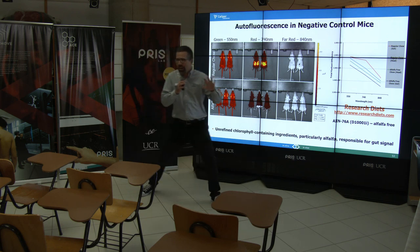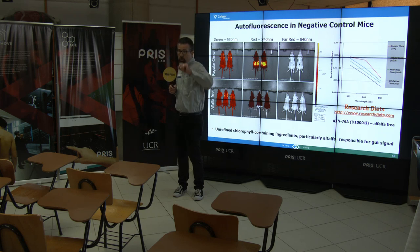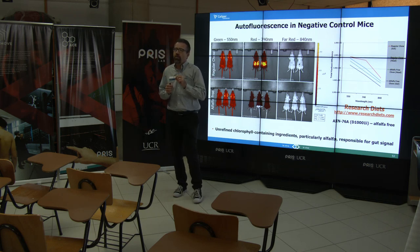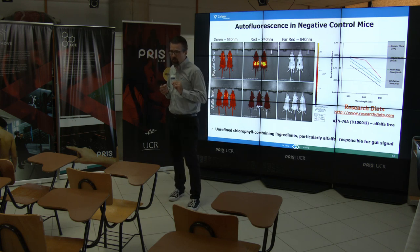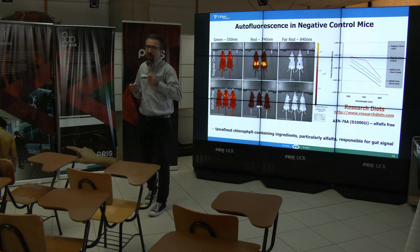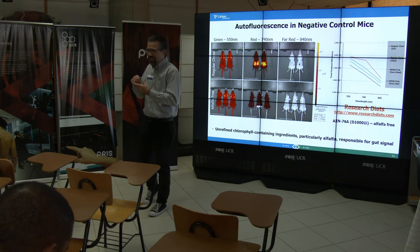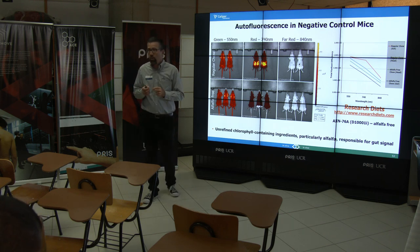If you're doing a fluorescence experiment, you have to select a bedding that doesn't have autofluorescence at the same channel as your fluorophore. You have to select an enrichment that doesn't have fluorescence at the same channel as your fluorophore. You have to select food that doesn't have fluorescence at the same channel as your fluorophore. You have to select a liquid or a water, right? Because sometimes you give them chemotherapy drugs, that doesn't have the same autofluorescence as your probe.